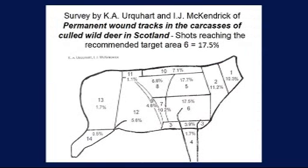This is a survey which was withheld until after the Hunting Act was passed, of permanent wound tracks in the carcasses of culled wild deer in Scotland. And you can see here that the shots reaching the recommended target area 6, which is the heart-lung area, is 17.9%. And what you're doing in killing an animal, and you're advised not to take headshots because you get those terrible problems which you've seen. The advice is to go into the engine room, fire at the engine room between the heart and the lungs. And that is the recommended place to put a bullet.